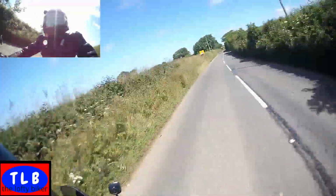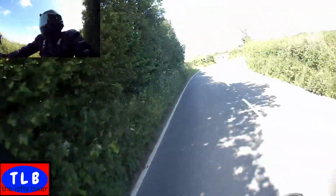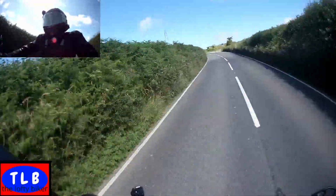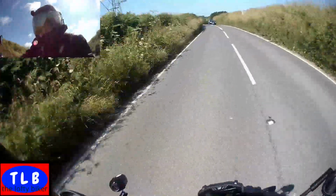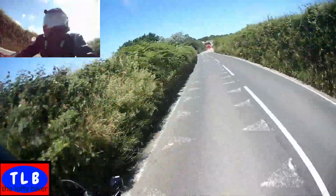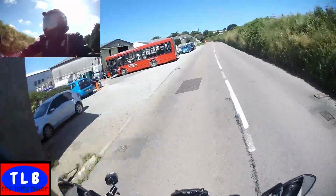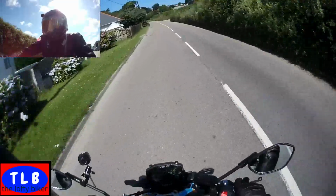The airbox has got a nice growl to it. You don't hear a lot of exhaust noise when you're riding. Those that know me well, I've never really been a big fan of four-cylinder bikes, inline fours that is. Just slow down for the 30. I can sometimes find four-cylinder bikes can feel just a little bit bland.